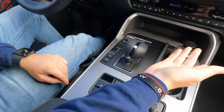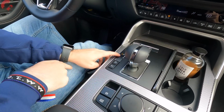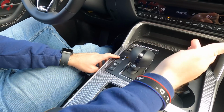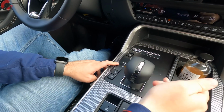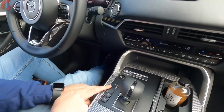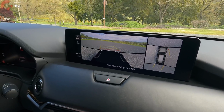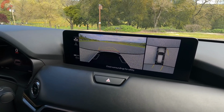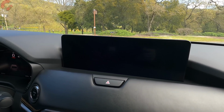Here's our shifter. Operation is a little bit odd on this. So park is over here on the left. You bump to the right, that puts you into reverse. If you want to go down to drive, you go fully back. If you want to go up to reverse, you just go back up. And then once you do that, you will see that we have a 360-degree camera system on this particular model. We do also have the functionality of a few different views as well.